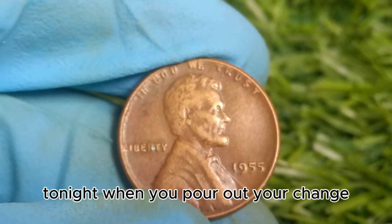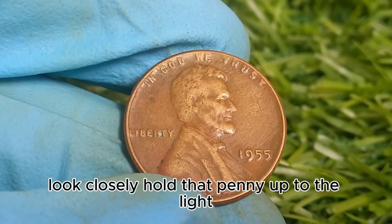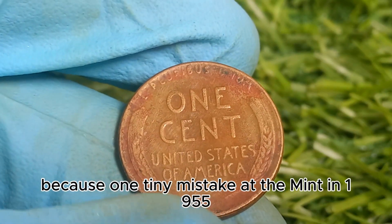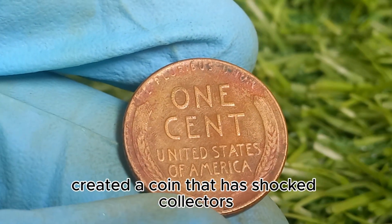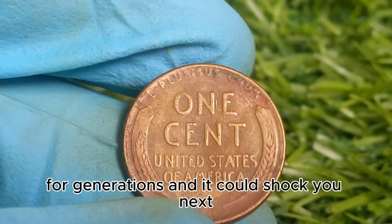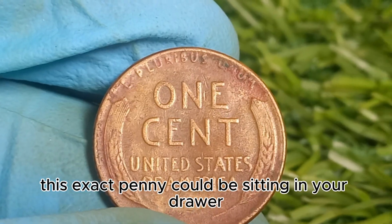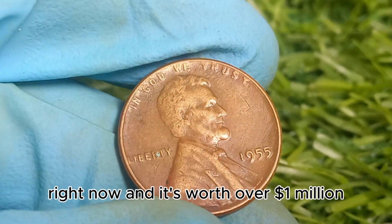So tonight, when you pour out your change, look closely. Hold that penny up to the light. Because one tiny mistake at the mint in 1955 created a coin that has shocked collectors for generations, and it could shock you next. This exact penny could be sitting in your drawer right now, and it's worth over $1 million.